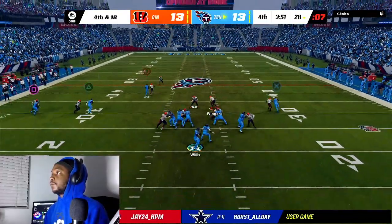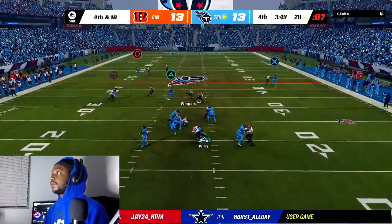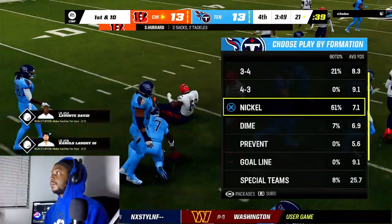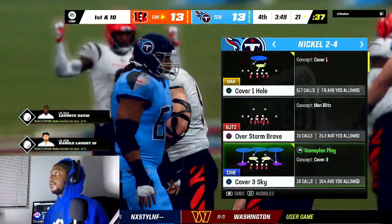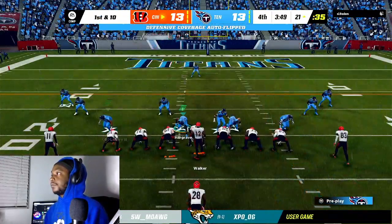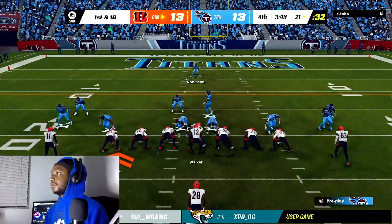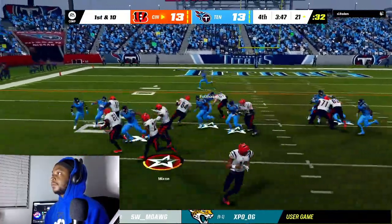Fourth down, Willis. And he's brought down. Can't do anything with a football. It's a sack and a turnover on downs. The Titans try it, but ultimately they fail on 4th down. And the Bengals are going to get it back in terrific field position.